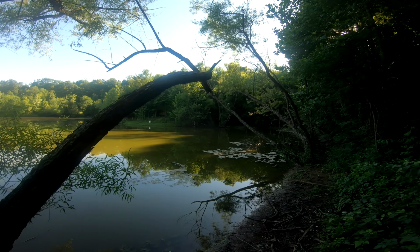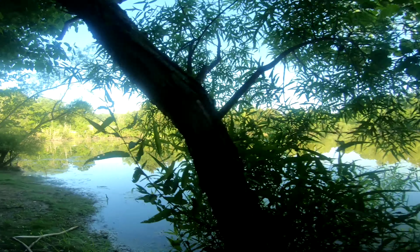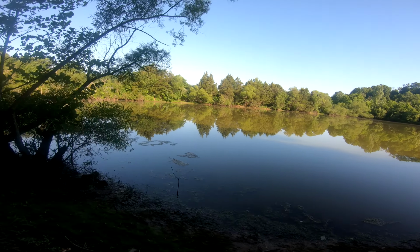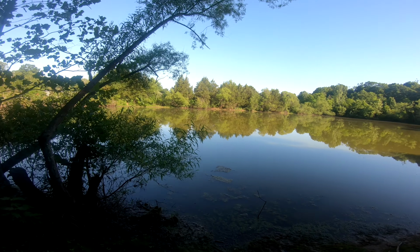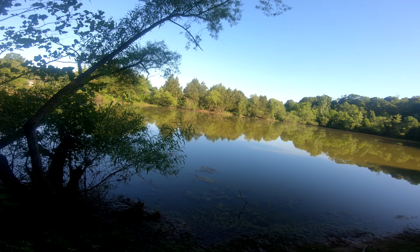They need to be decimated a little bit. Right there is a turtle for sure. We'll shoot him real quick. They usually only come up long enough to take a couple deep breaths of air so they can stay down for a while. I think that might have been one right there. Just popped up. Now that there's activity on the lake, they'll start popping up and looking around to see what's going on. They might retreat to the banks over there and come out of the water.